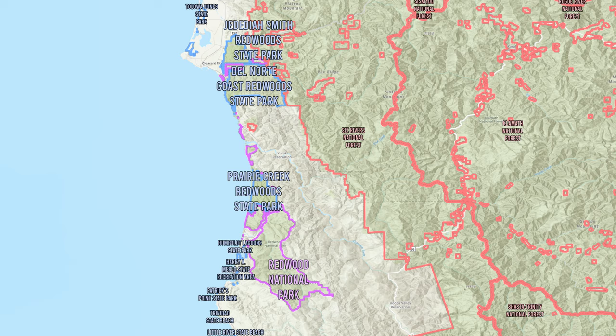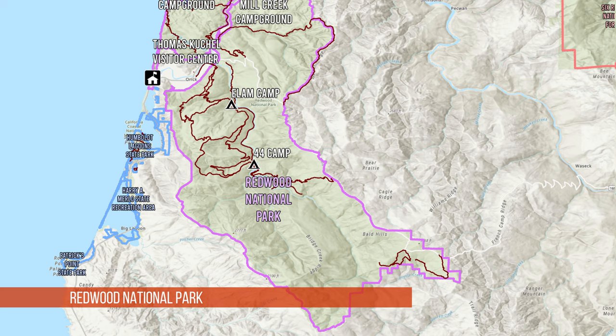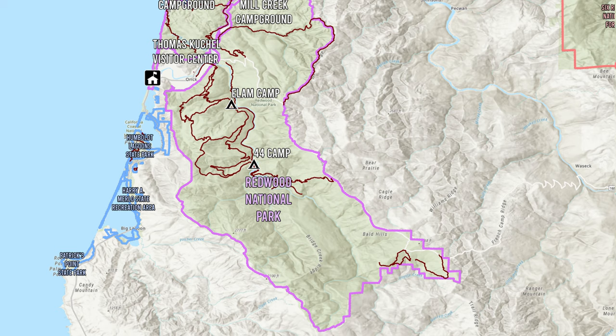The main national park section is the one farthest south, and it is the largest of the sections. It's generally less developed than the state parks. While there isn't a large amount of beach access, Thomas Kuchel Visitor Center is located along the coast.